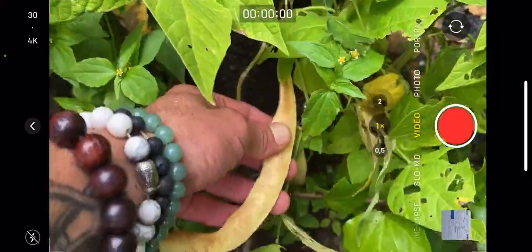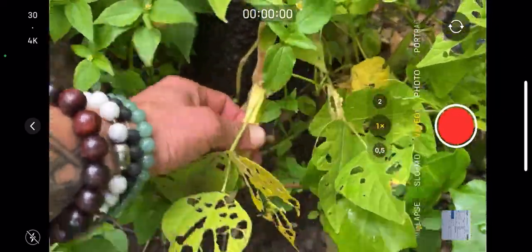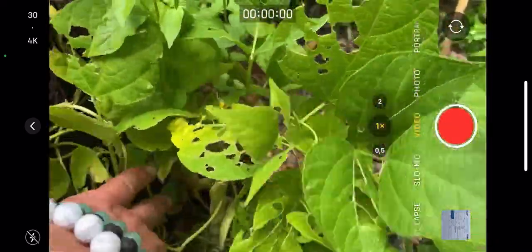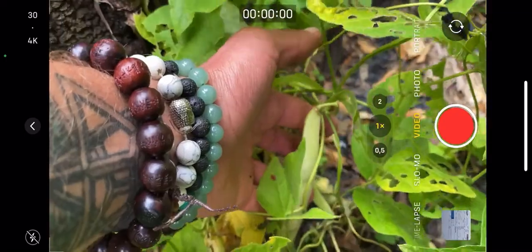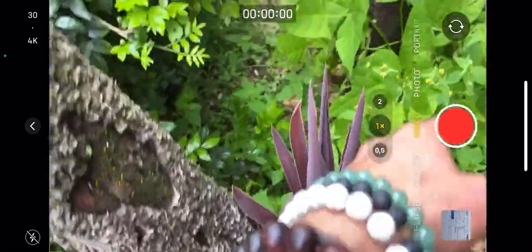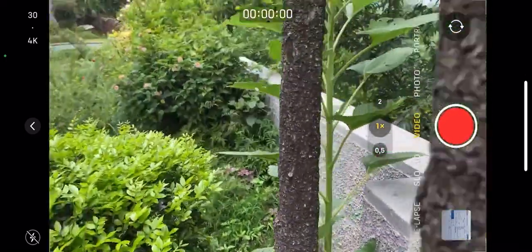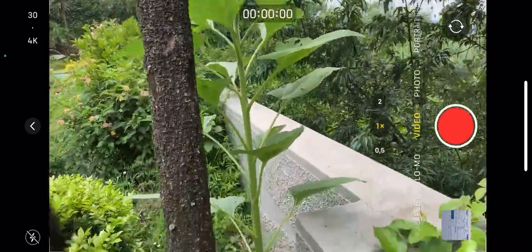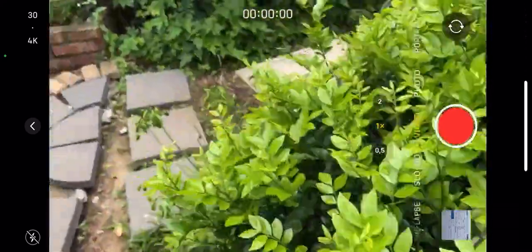These guys are probably a little bit far now, but that's just about ready, actually. Look at all of these beans that we have in here. Really good, eh? This whole tree is covered. In the back there, got a pretty sunflower that's about to start blooming. I'll get around there and show you guys properly now.